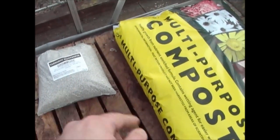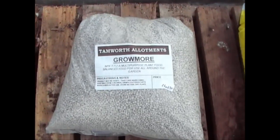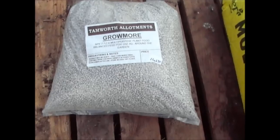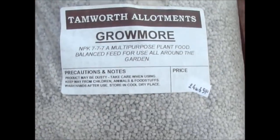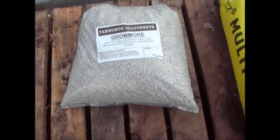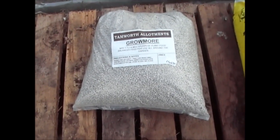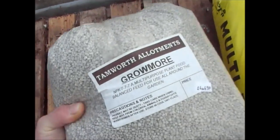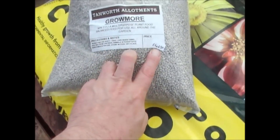Also, another purchase I made yesterday from Tamworth Allotment Society was this Grow More, which is obviously a general fertiliser. It's the NPK 777. I don't know if you can see that. So it's a good all-round balanced feed for plants, really. And this is a sort of 8 or 9 kilo bag in there, and that was £4.65.